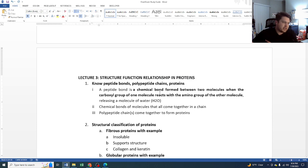So the peptide bond is that chemical bond formed between two molecules when the carboxyl group of one molecule reacts with the amino group of the other molecule, and it releases a molecule of water. What is that reaction called? Condensation, also called dehydration.